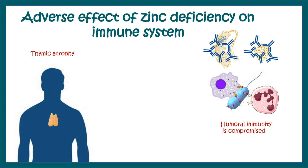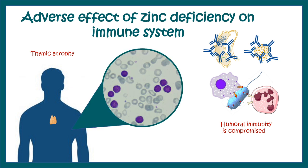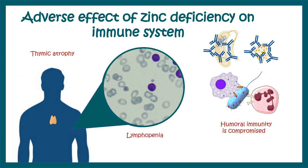Before that, let me tell you, zinc deficiency can cause severe effects. Zinc deficiency might have adverse effect on humoral immunity. There could be thymic atrophy in absence of zinc. That means thymus is the hub for production of T cells. So T cells would be reduced in that case. Other than that, lymphopenia is one of the aspects of this zinc deficiency where lymphocyte numbers would be reduced.